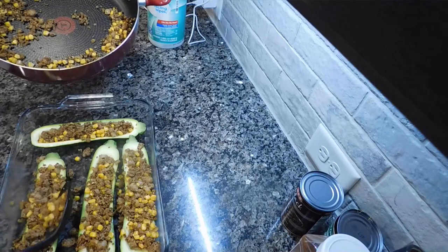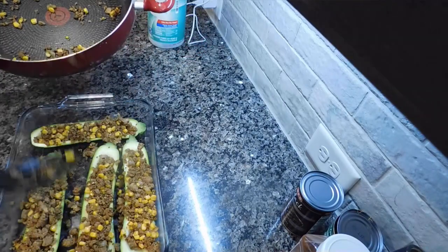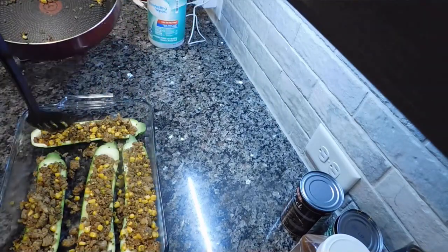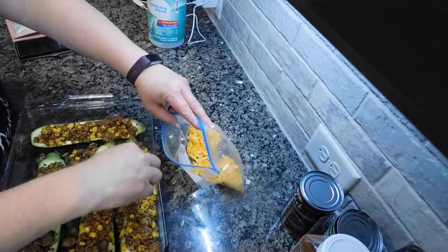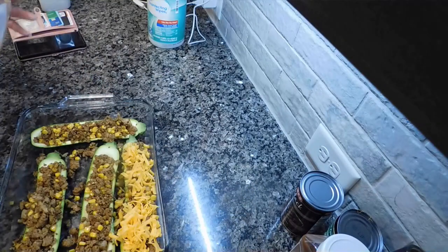And you will see me put cheese on 2 of these. I just used regular shredded cheddar cheese, nothing special. But if you've been here a while, you know my oldest does not like cheese. So I only put cheese on the top of 2 of them. And then I put these back in the oven, 350 degrees, for like 10 minutes just to melt that cheese all the way through, make them nice and gooey, and they were so delicious.